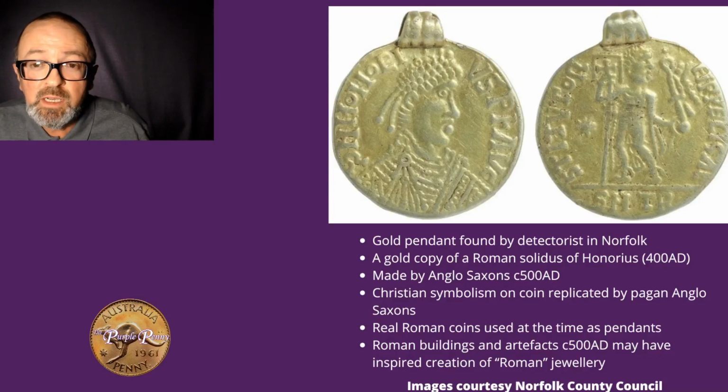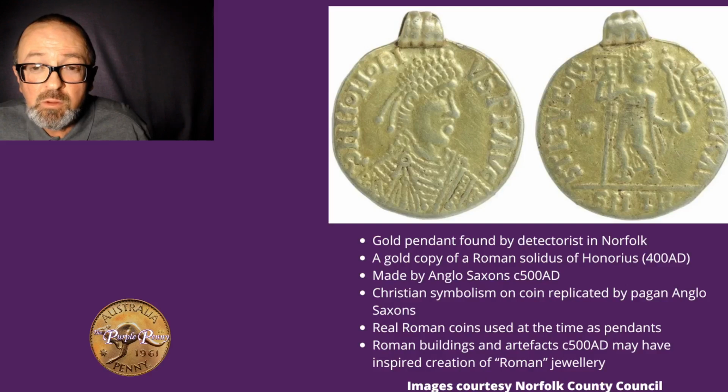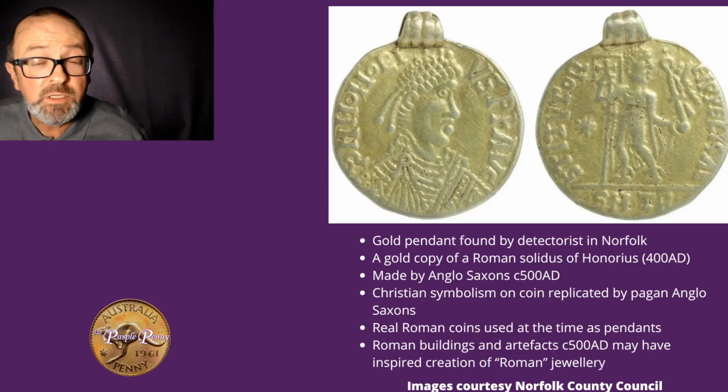So a metal detectorist has found this gold pendant in a field in Norfolk, and it might look like a Roman coin with a suspension on the top, but what it actually is, is a counterfeit Roman coin with a suspension on top. It's still made of gold. Archaeologists have dated it to about 500 AD, but it depicts a coin of Emperor Honorius, who was about 100 years before that. It's got a picture of his portrait on the left side there, and then a person holding a cross on the right hand side there. The legends of the coin are quite bungled, so it's not a very good copy. But it is a copy of a gold coin made from gold, just to be worn as jewellery.